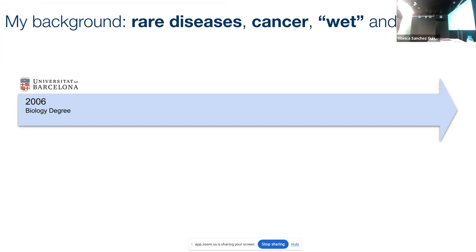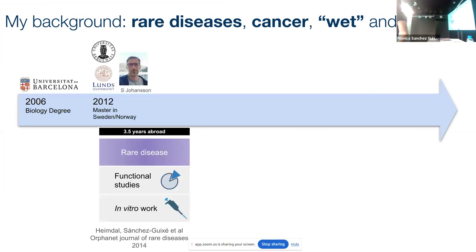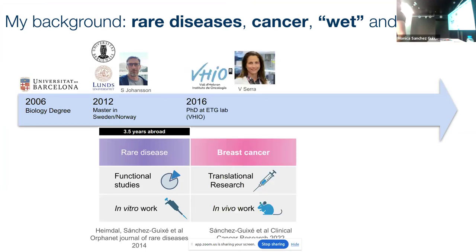So I have a background a bit in rare disease, in cancer, and also wet and dry lab. I haven't always been working on bioinformatics; I had a past in the wet lab. First I did my first master in Sweden, on a rare disease. And then I started working in the wet lab on functional studies on rare disease. Then I came back to Barcelona and did my PhD with Violeta Serra at Vall d'Hebron, on breast cancer, where I performed a lot of translational research, a lot of in vivo work. So I worked with mice, with cell lines, and so on.